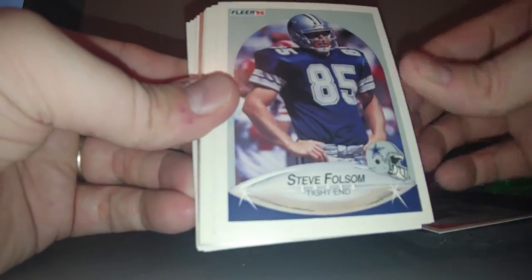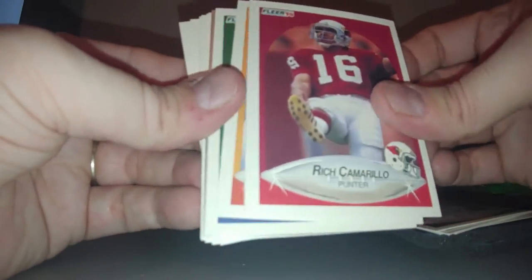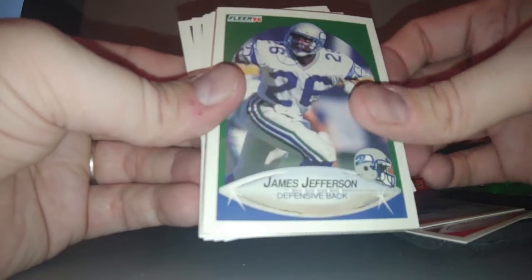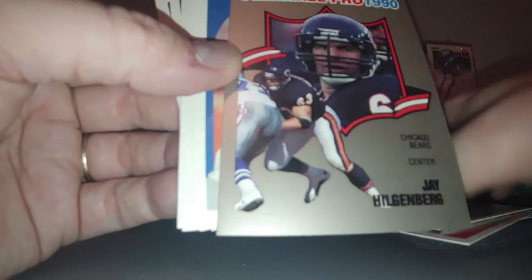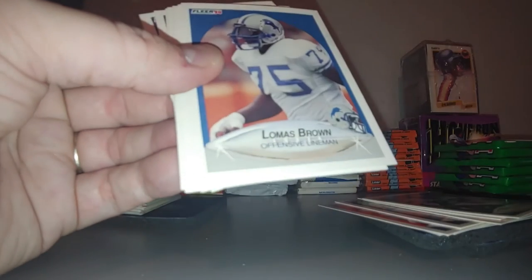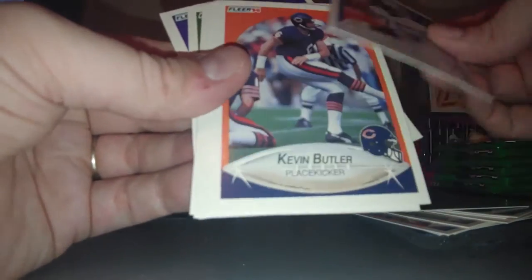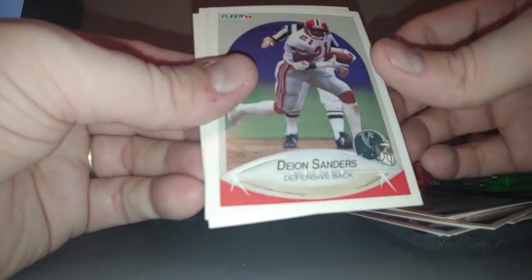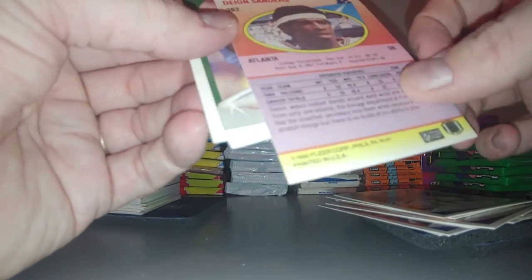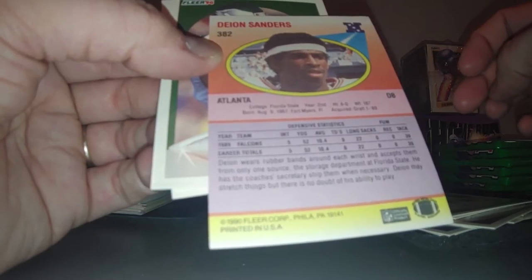Barton. Folsom. Here is an All-Pro Jay Hilgenberg. Is that an insert? That is an insert. Before, inserts were more fun. There's Deion Sanders. Is that a rookie? That might be a rookie card, and that's the first year of stats.